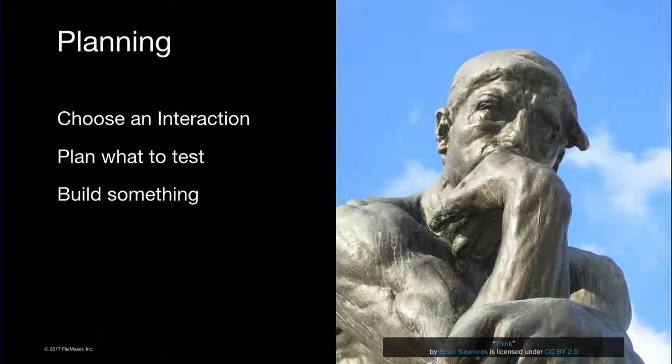Again, the idea here is that you don't want to waste time. If you're planning a lot of things when you have a lot of stuff you don't know, a lot of those things are just going to be assumptions that might come to bite you later. So just plan a little bit and get building. Get building stuff as quickly as you possibly can.